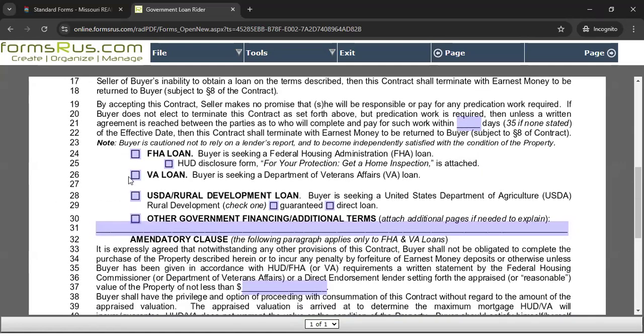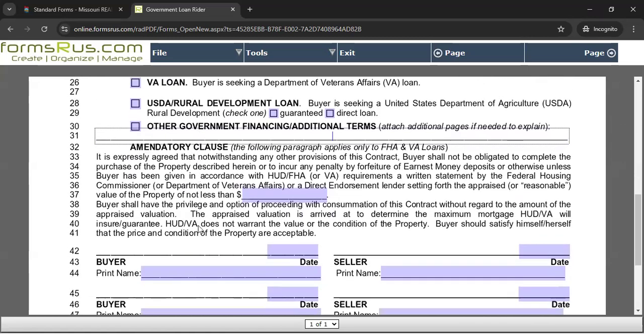And then you can put whatever type of loan we're getting down here. And in this blank, I do the same thing. I write all terms to be determined by lender. And then if it's the FHA or VA mandatory clause, this is whatever your purchase price is, because essentially it's saying the property is not going to appraise for less than this amount. And clearly we don't want it appraising for less than the amount that we're paying for the house.